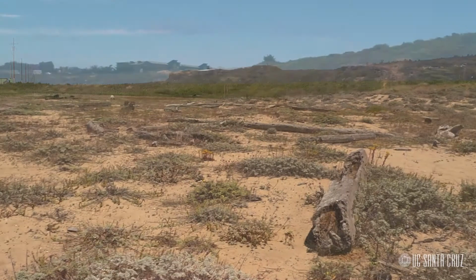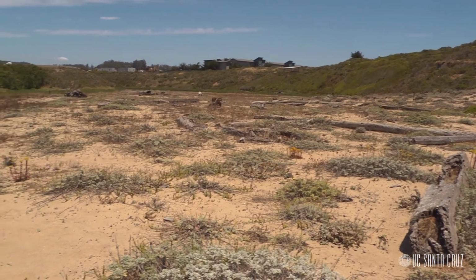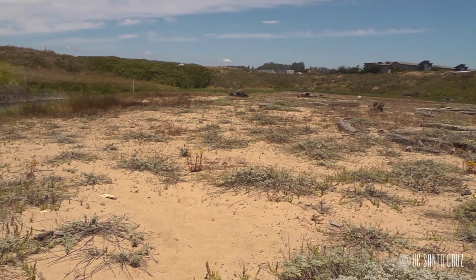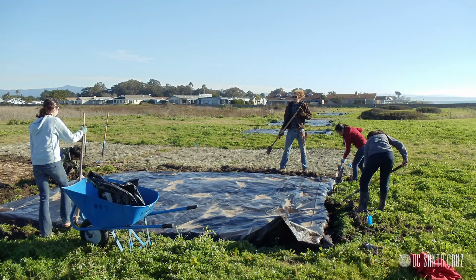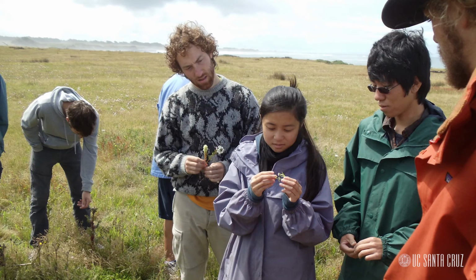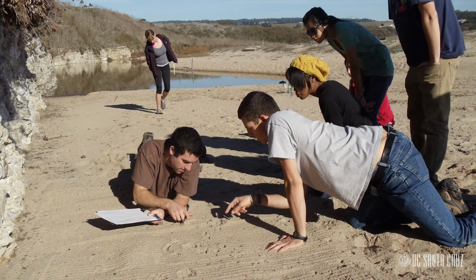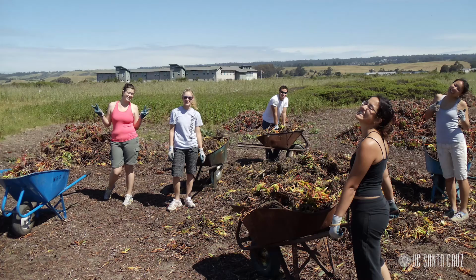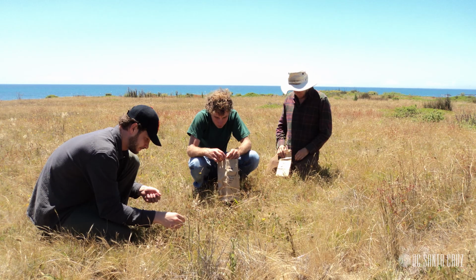Our reserve, unlike many of our reserves, which are in more remote places, is adjacent to the university's coastal science campus and very close to town, and it means that classes can come out and use the reserve as an outdoor laboratory and living classroom. We also support dozens of undergraduate interns at the reserve every year, either working on restoration projects or on their own research projects. So every day is different.